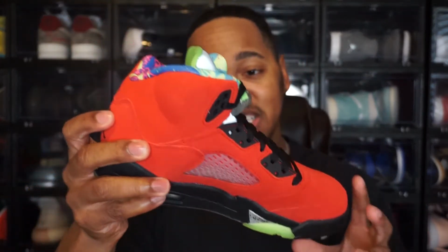I think it's sold out. People that like the shoe, people like the concept. If you're able to cop the shoe, I highly recommend getting it. It's something unique, something different to have. And like I said, I recommend it. So that was it for the restocks of last year's shoes.